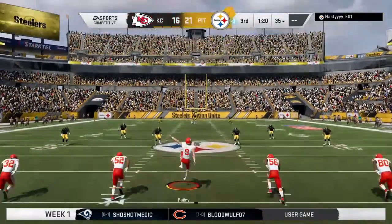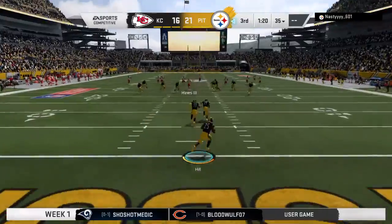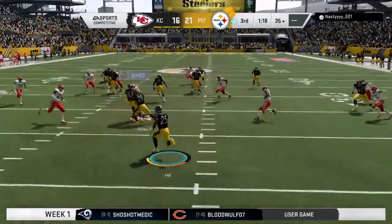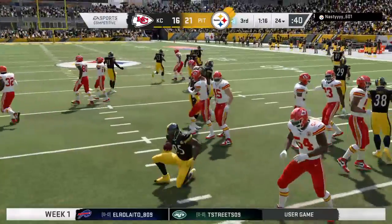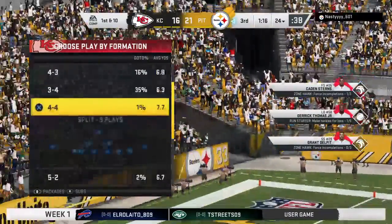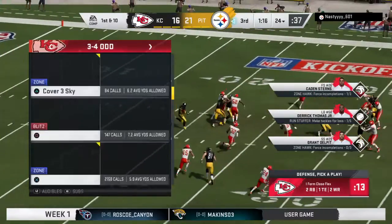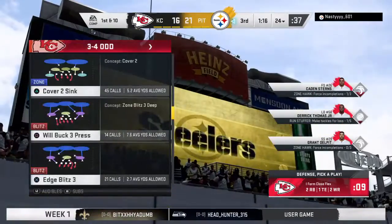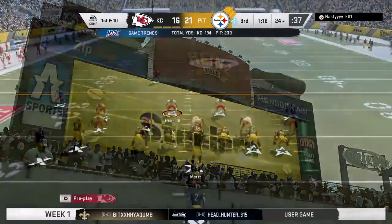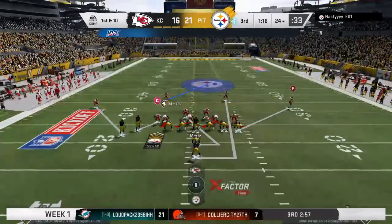Bailey now to kick it away after the touchdown. Fielded about a yard deep. They'll bring it back to just about the 25. Call it the 24-yard line. The Pittsburgh offense at the line to start their next drive.